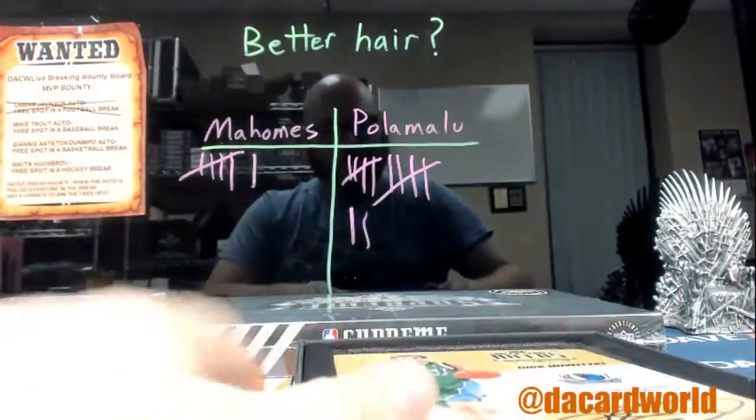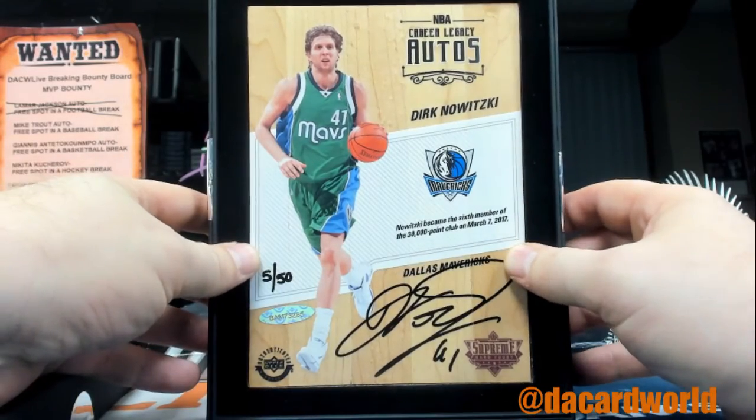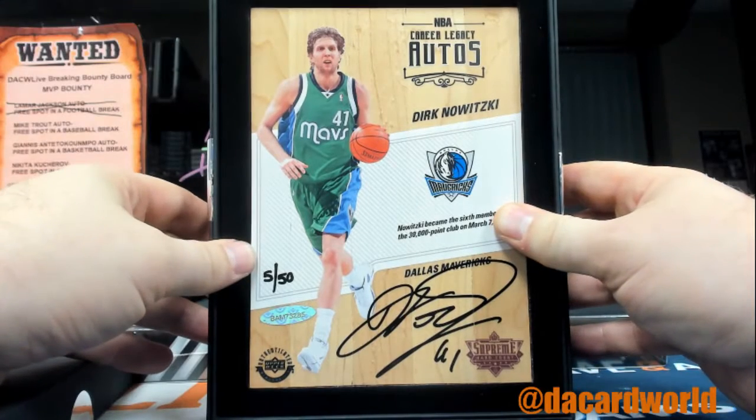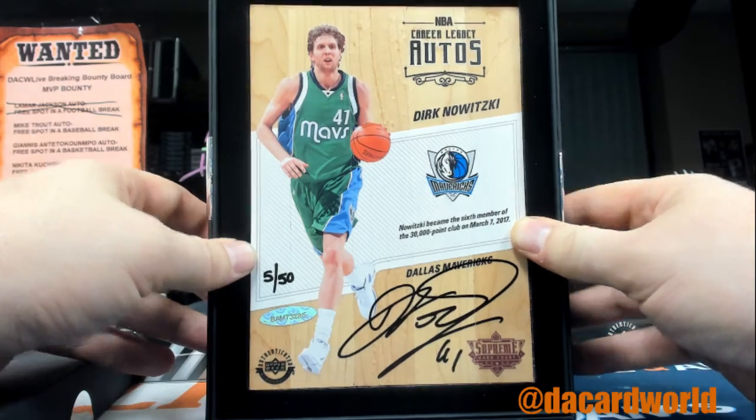Like this guy, out of 50, Dirk Nowitzki. Career legacy autograph. It's a pretty great start. Became a member of the 30,000 Point Club, March 7th, 2017.